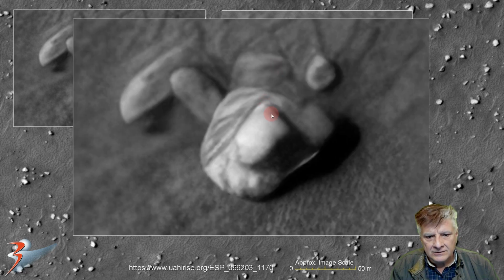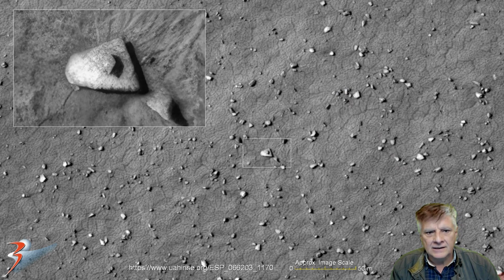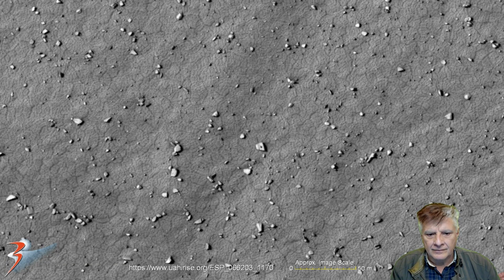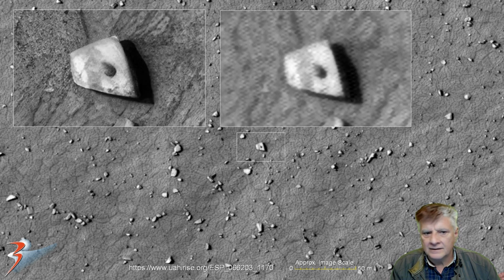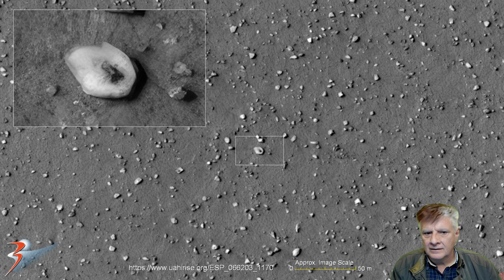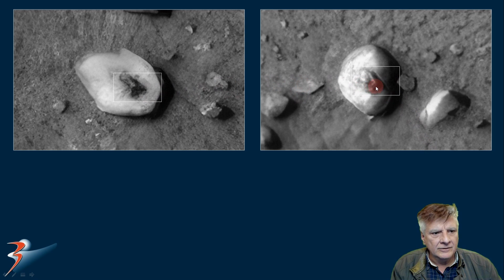Again, strange triangular or conical feature in the center. And again, the triangle on the top is repeated on this object. And in this case, there's a hole near the center of this block. These remind me of those megaliths you find at ruins down in South America. And over here, another triangular opening. And there the two are for comparison. Very similar in size and shape.